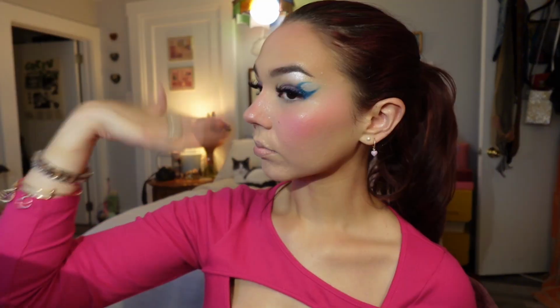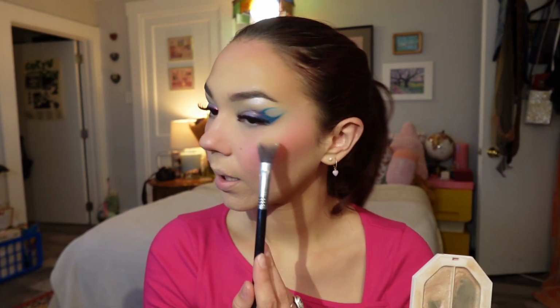Setting spray now that I'm done with all of the powders. Literally unreal. Using the same highlight that I used on my brow bone, this is the Fenty Kilowatt Duo Highlighter in Lightning Dust and Fire Crystal. Bright shimmer and then like a pearlescent highlight on the other side. It's my favorite highlighter, probably of all time.